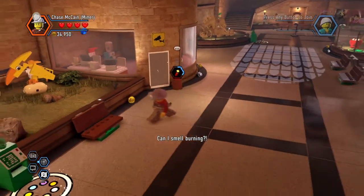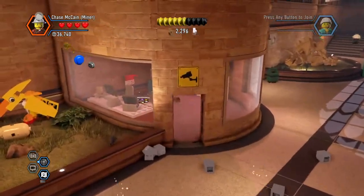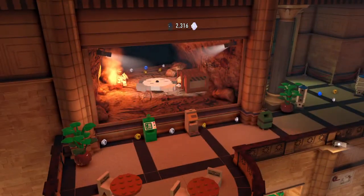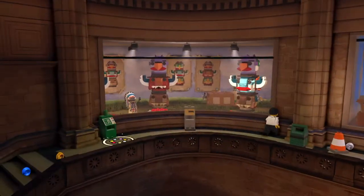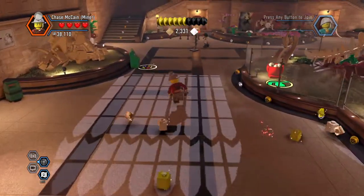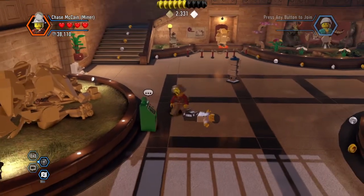Is impenetrable. Can I smell burning? Is the T-Rex. If I ran this place, it'd be right in the middle, being all roar! Either because it was preyed upon by other dinosaurs, or because it was really clumsy.